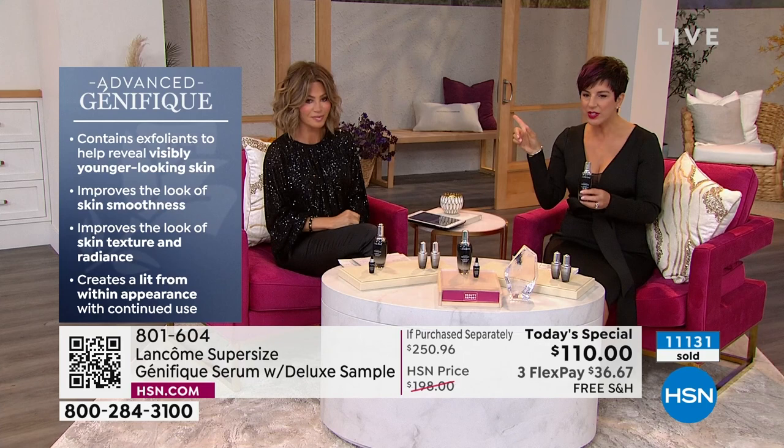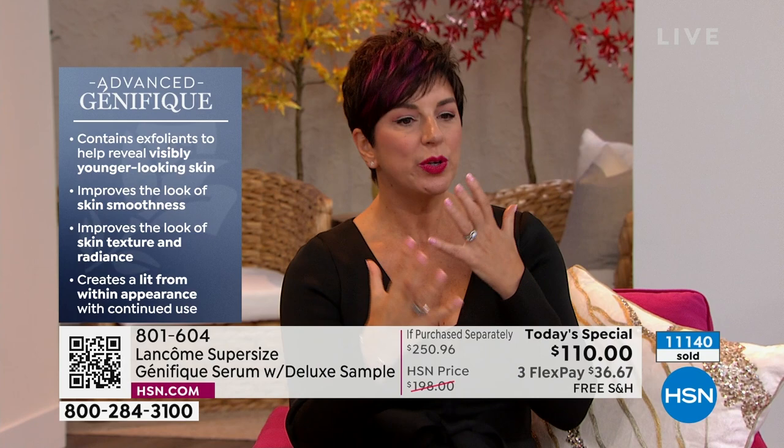It has these beautiful, gentle exfoliants that help to reveal visibly younger looking skin. It's going to improve the look of both smoothness and texture in your skin. So any roughness, dullness, patchiness, unevenness that you're seeing in your skin, it gives you this lit from within quality that you don't really realize you lost until you get it back.